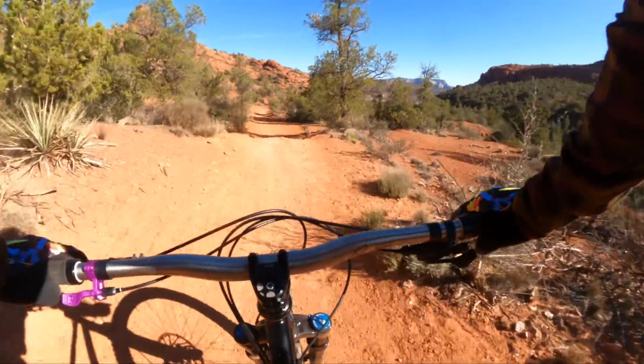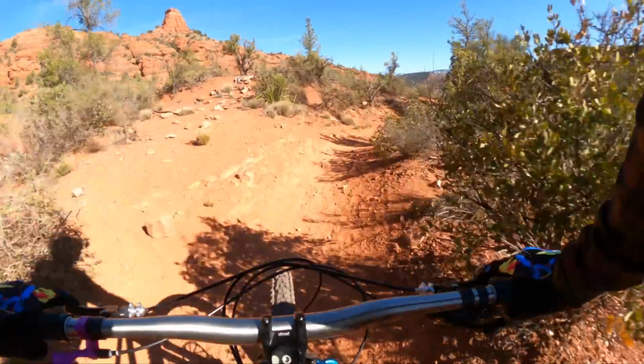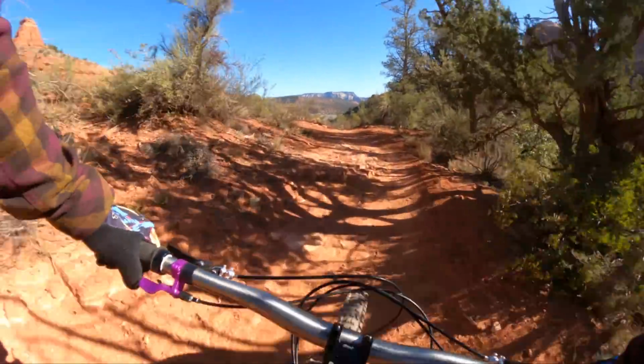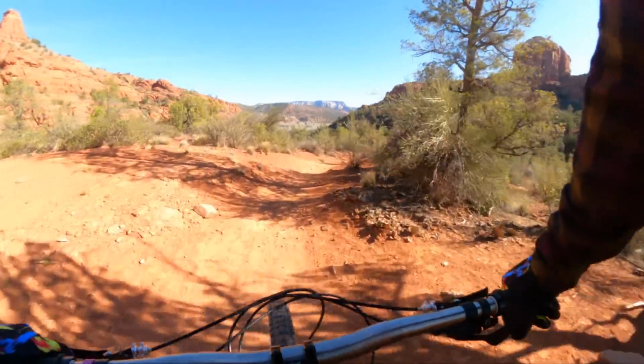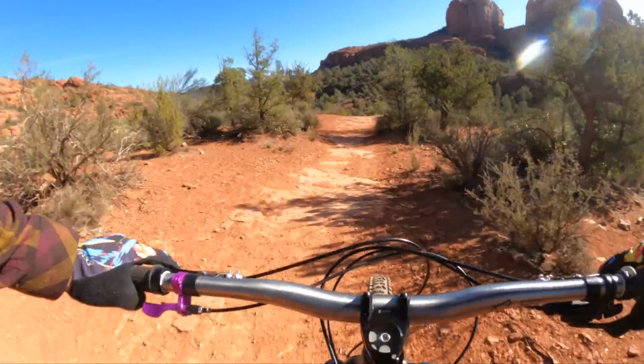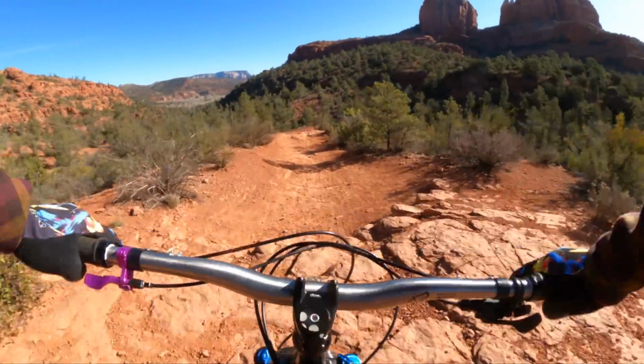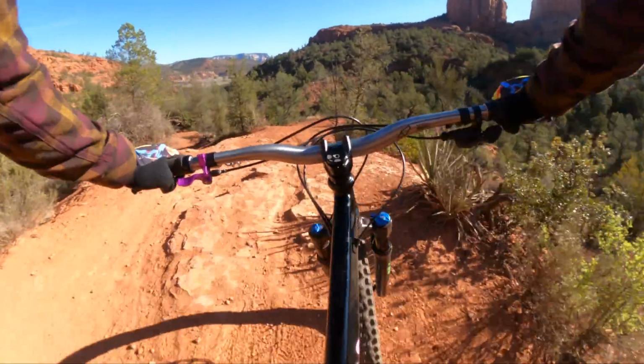This bike loves to manual, loves to bunny hop. It's really good at technical climbs because it's got that long reach, slack head angle, and short chainstay. Oh, I love this thing. I don't want to give it back. Whoever buys this is gonna be happy.